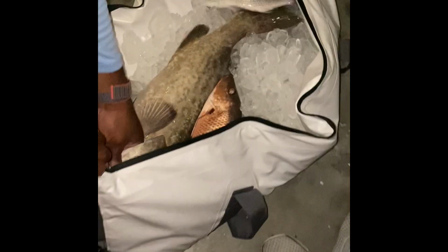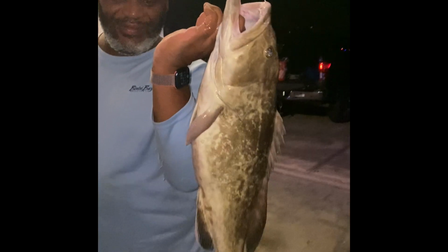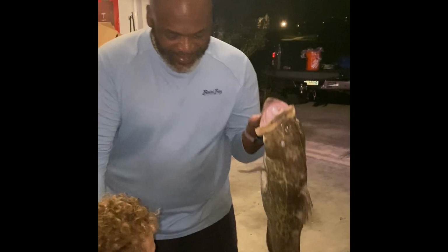What is that? Ooh, it's a big one. Is that alive? Yeah, it's actually still alive. It's a grouper? My first keeper grouper. Wait, is it alive? Yeah, Andrew, stand next to it. Let's see.